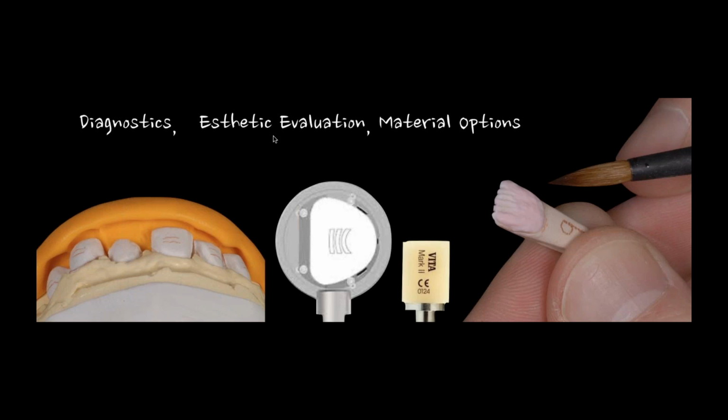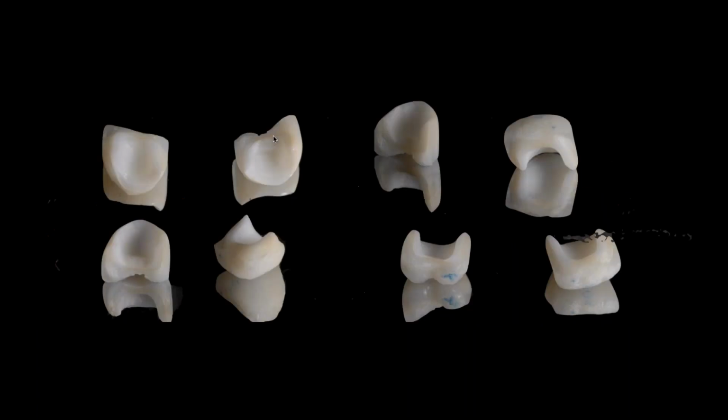So is this a zirconia case? Is it a lithium disilicate case? Should it be a press? Should it be milled? Should it be layered? All those options have to be thought through. And I have to think through them in many aspects. One, functionally, and two, most important, aesthetically. What are the two that are going to work for me best there?